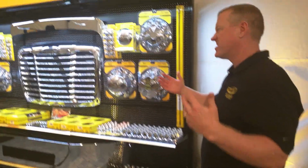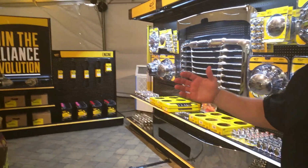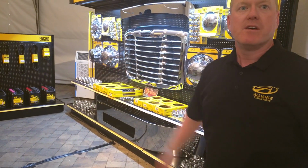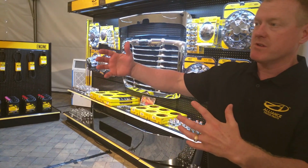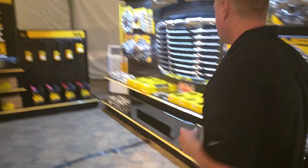So this is a 25 by 40 area, something like that. It can go as small as 10 by 10 if that's what you have. Okay. It can go up to 100 by 100. Okay. It all depends on how much shelving and racking you buy, and what products you want to put out there. Sure. So we move on here.